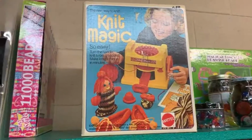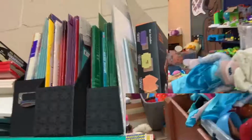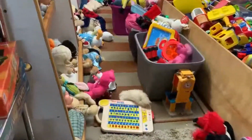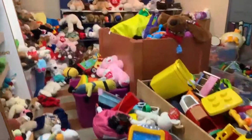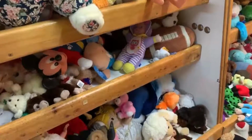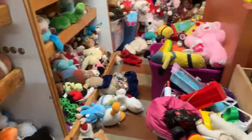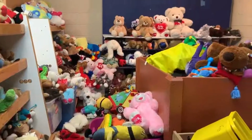Oh, look at this Knit Magic toy. Can you believe that? Didn't have all the pieces in it though. I was a bit overwhelmed by this toy area. My OCD was going a little crazy. I stayed for about a minute and then I had to leave. I'm sure there was a ton of different dolls that were vintage and stuffed animals, but I just couldn't handle it anymore.